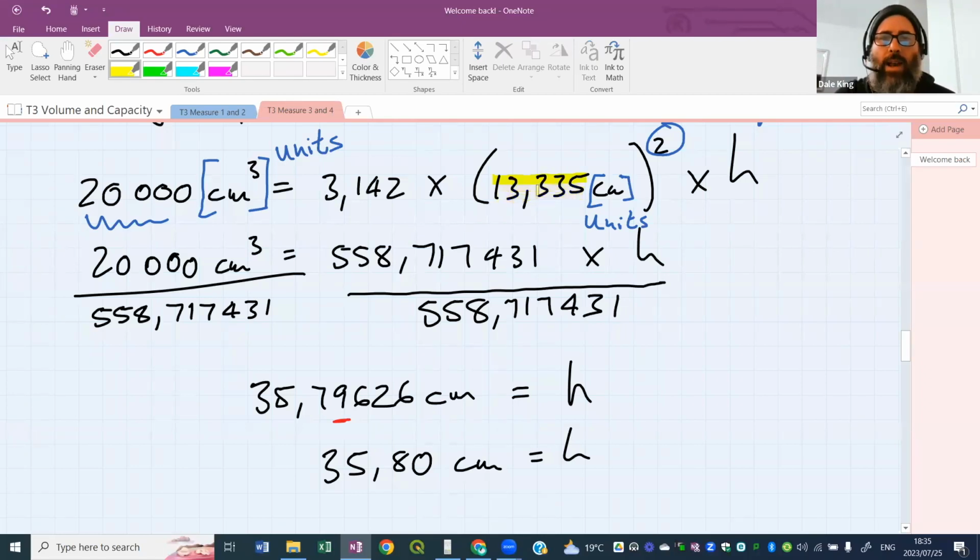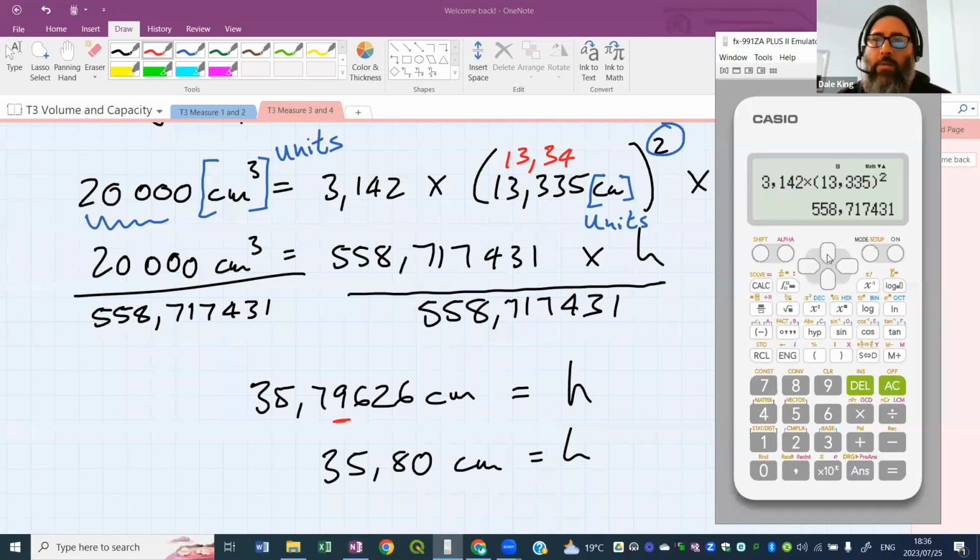If we chop off that number and make it 13,34, look what happens to the sum. I'm going to go back up to my calculation. There it is on the calculator. This is where we said 3,142 pi times the radius squared. Now, if I change that 3 decimal number into a 2 decimal number and round it off, look at the number we get now. It's going to be 559 instead of 558. And that change will lose marks in the final answer in the exam.